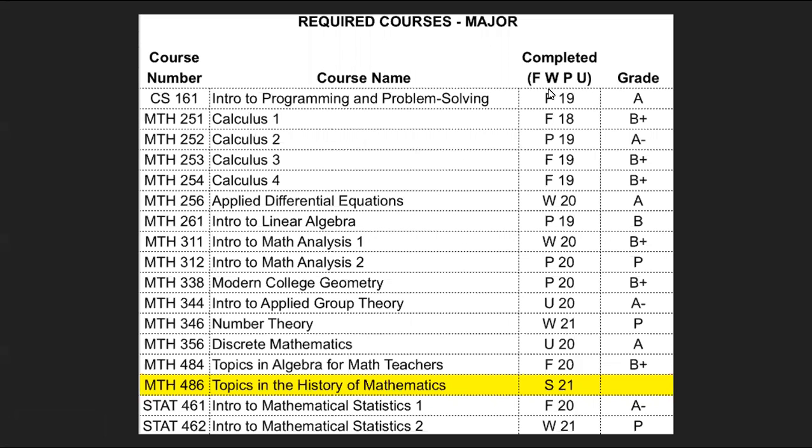And then I abbreviate this as fall, winter, spring, and summer. Since spring and summer both start with an S, I just moved to the second letter. And again, this is just the way my brain works. If you do something like this, do it however it's going to make sense to you. This isn't necessarily what's going to make sense to you, but this is what made sense to me. So I've tracked my major. I've tracked my minors in a similar fashion. I don't have a screen share of that. And then I've tracked all of my classes for my entire degree.